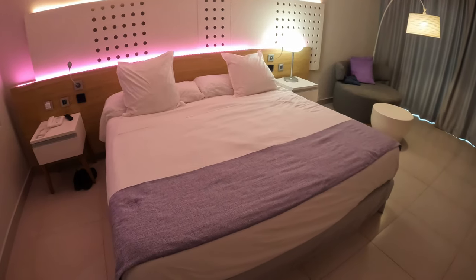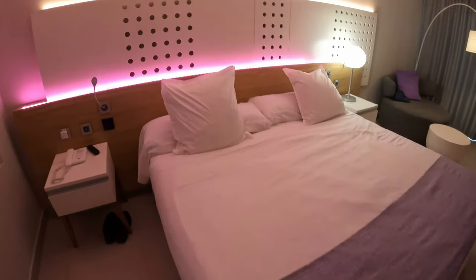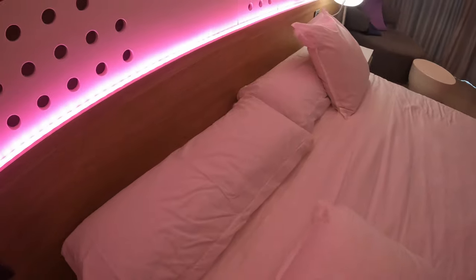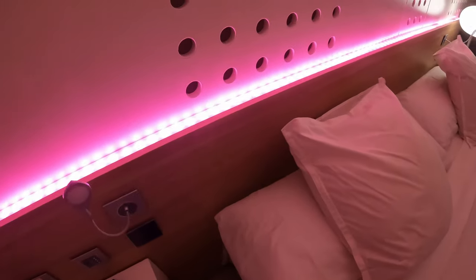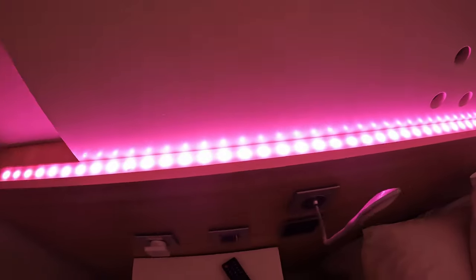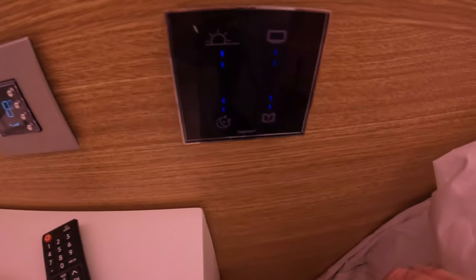Very good comfy mattress. Big pillows. Two extra long pillows and one big fluffy comfy pillow. But these lights, all LED, they do actually change colour. You've got a little control panel there, which you can control them.